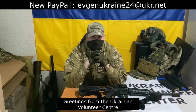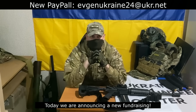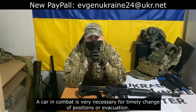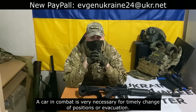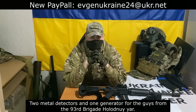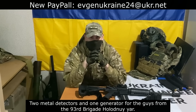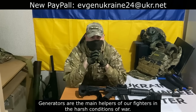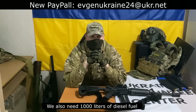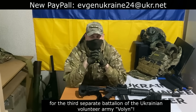Good afternoon, greetings from the Ukrainian Volunteer Center. Today we are announcing a new fundraising. Recently there was a vehicle lost during the last artillery attack. A car in combat is very necessary for timely change of position or evacuation. Two metal detectors and one generator for the guys from the 93 Brigade Kholodnyi Yar. Generators are the main helpers of our fighters in the harsh conditions of war. We also need 1000 liters of fuel for the 3rd separate battalion of the Ukrainian Volunteer Army Volyn.